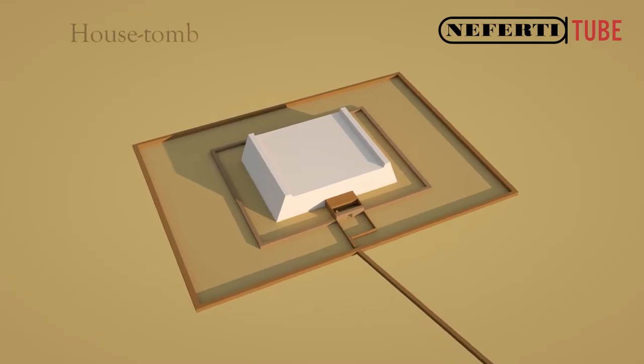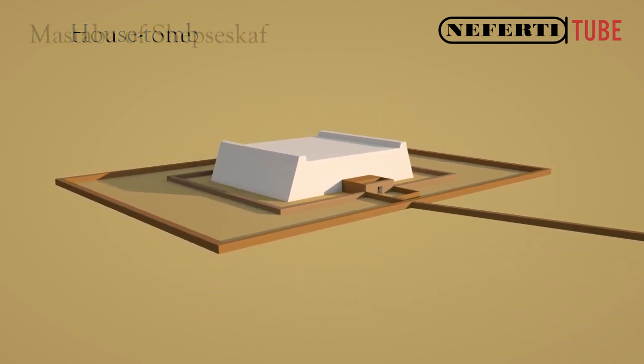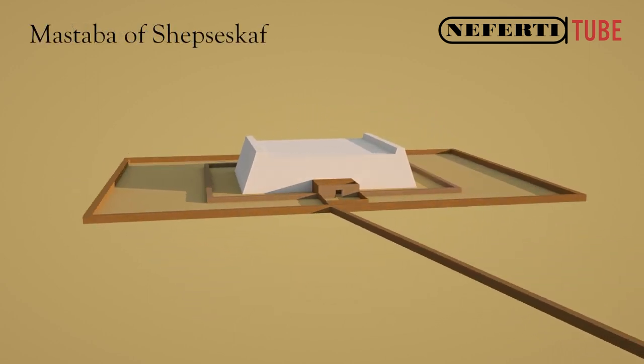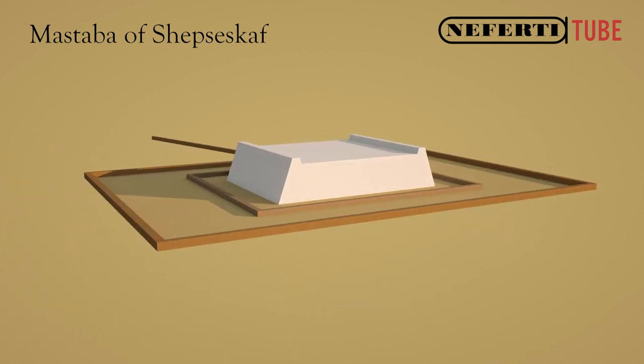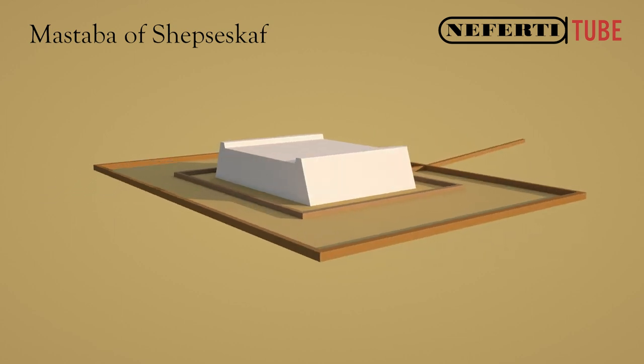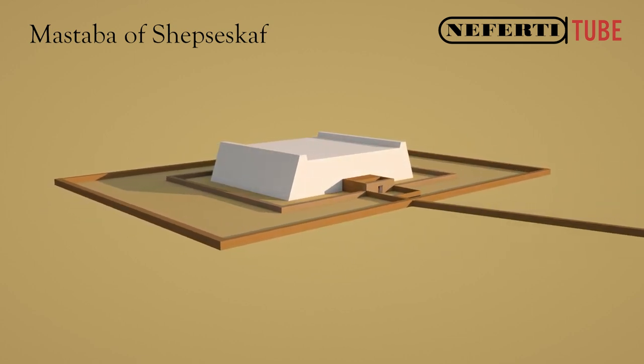A mastaba is a house tomb, and really, I'm not joking when I say that. The mastaba of King Seth's calf was originally more than 100 meters long and nearly 75 meters wide. And the whole structure was more than 20 meters high. So, in his case, his mastaba was even a tomb palace.